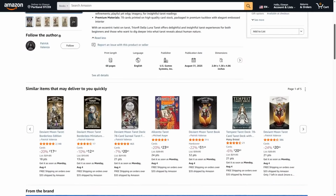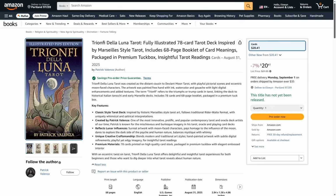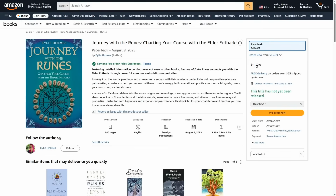Nope, talks about the author. So that's pretty exciting. I'm sure many of you that enjoy the Deviant Moon Tarot may want to pick this one up. So that's a look at Triomphe de la Luna Tarot Illustrated Pips Edition. And now for books.